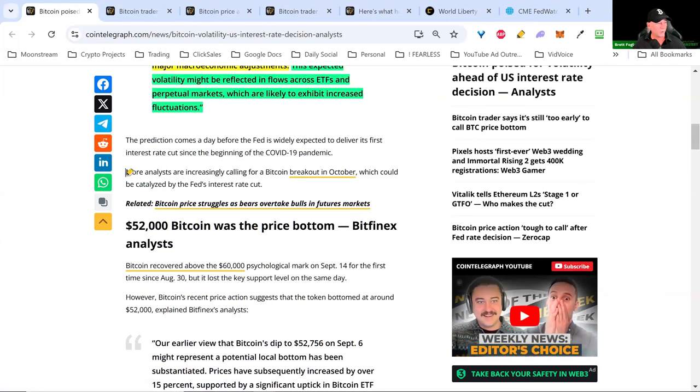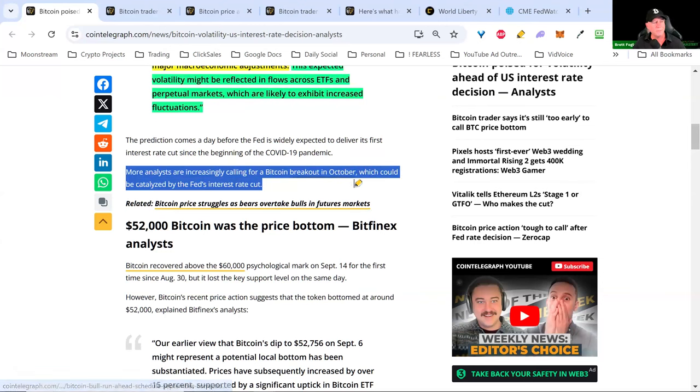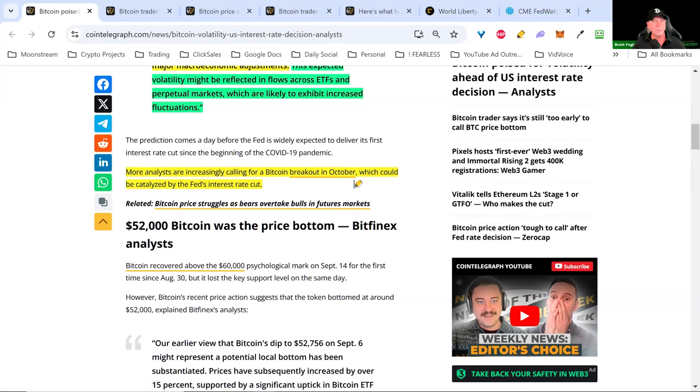All right, let's see. More analysts increasingly calling for Bitcoin breakout in October. September generally a down month. So that also begs the question, is this rally to be believed? Even if it chops around a bit, as long as we're putting in those higher lows, because we just had a double bottom around that 54K range.